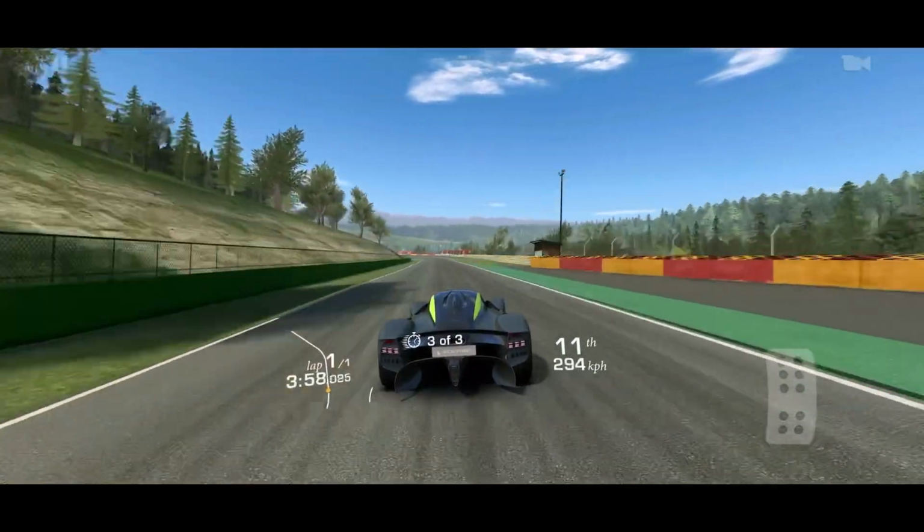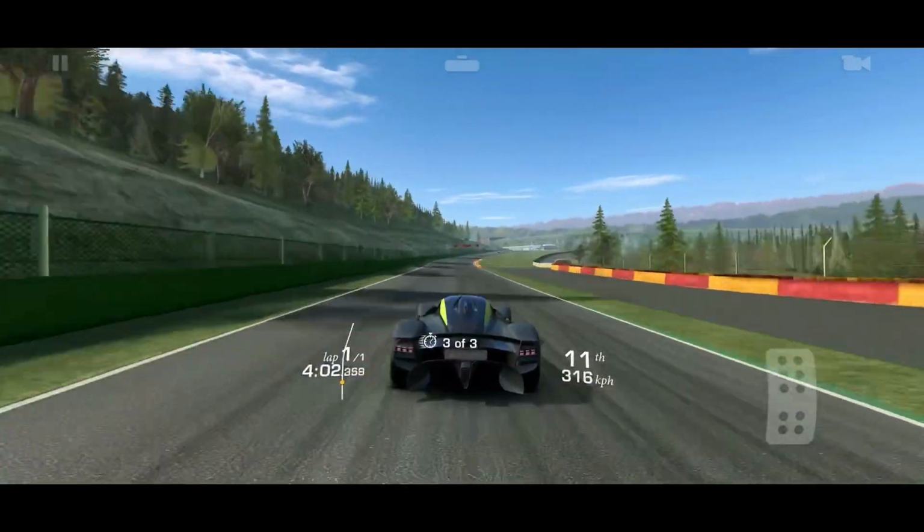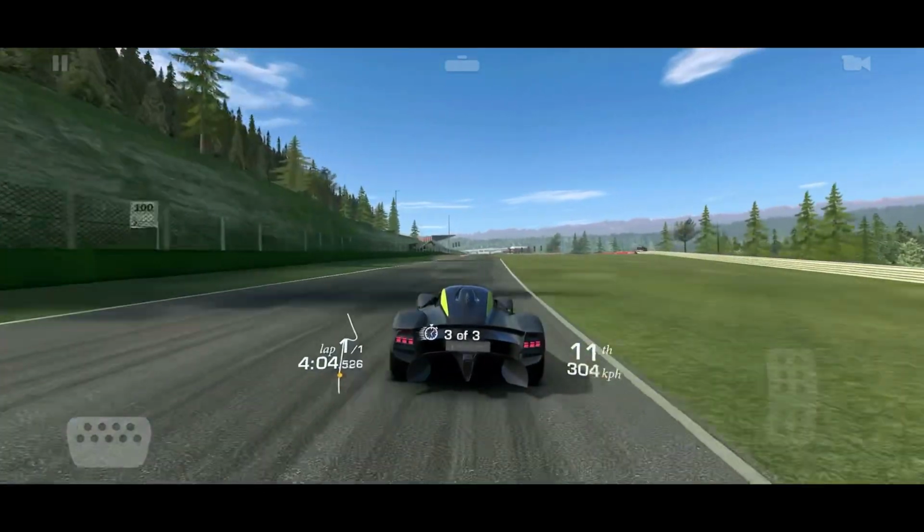That's actually a bit of a historical moment. A really old, super slow Porsche next to a very fast LMP1 Porsche. Well, isn't that fun?